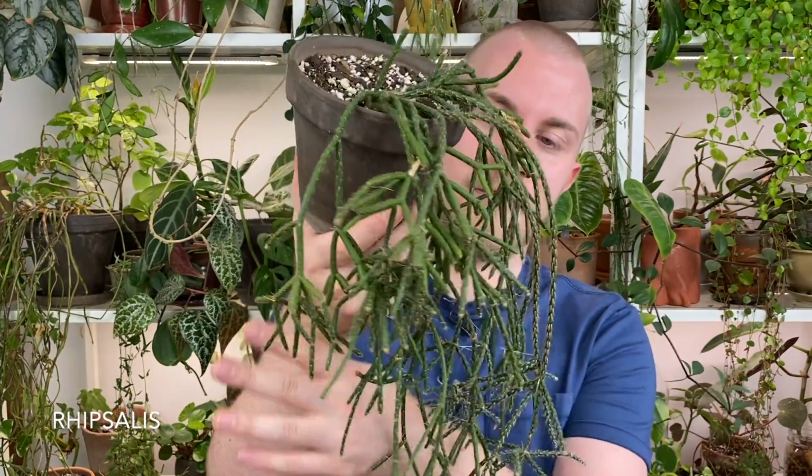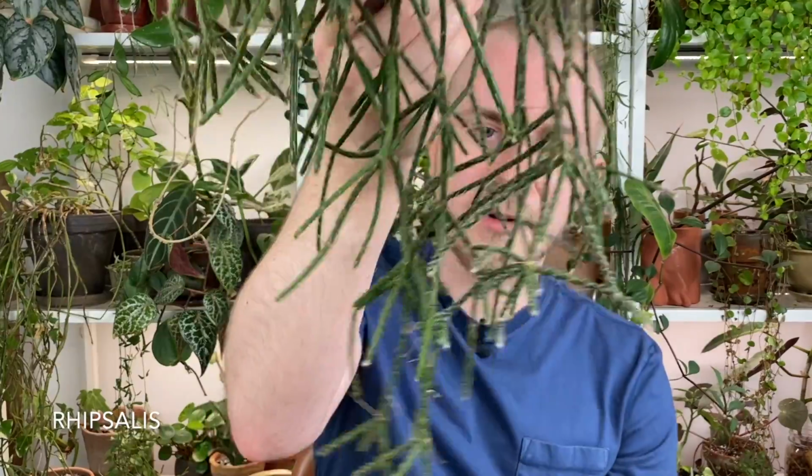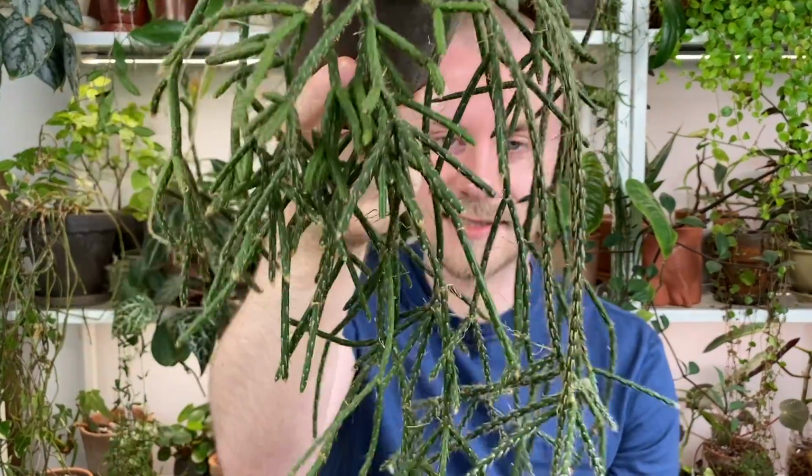And let's move on to this guy right here, which is, I think, a pretty interesting choice for this category. So this is a Rhipsalis, and if you're looking at this upon first glance, you're probably thinking that looks like a cactus, or like a funkier cactus, because yes, it is a funkier cactus. It's got a lot of character.